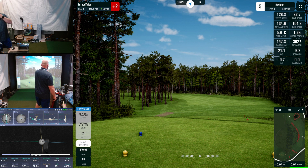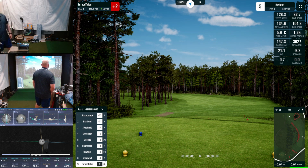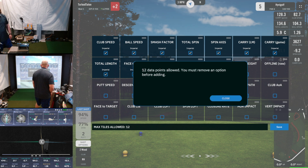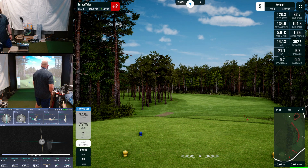Vertical launch angle. I don't have offline showing here. Let's try to get offline on here. Spin axis. Let's get rid of spin axis. We have offline. Putt speed, clay spin, loft closer, vertical impact, peak height, offline raw. We're not getting any raw carry numbers anyway. No, it ain't coming through. Peak height, offline. Let's do that. There we go.